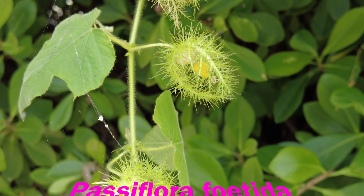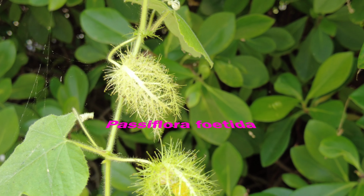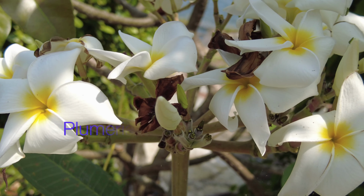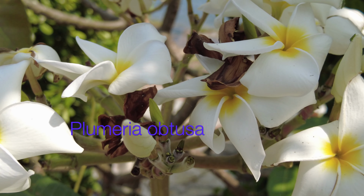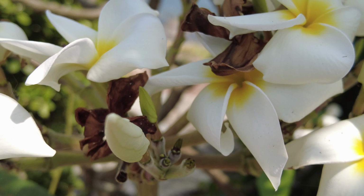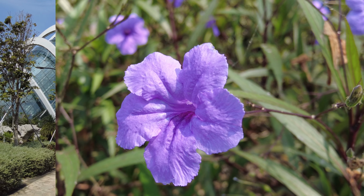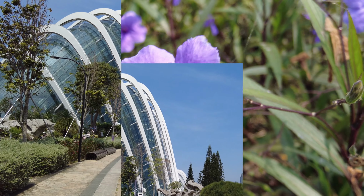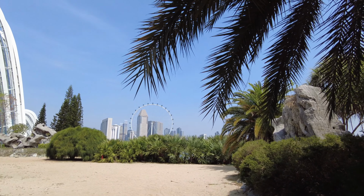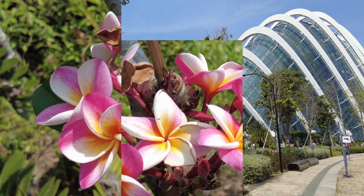This is the Bua Susu, the passion fruit family. Frangipani flower, white color, yellow center. See the sculpture, nice violet flowers, the trees. And on my right, the Singapore Flyer. Very beautiful place, very peaceful on a Saturday morning. Very beautiful.